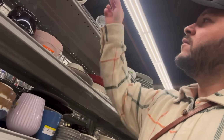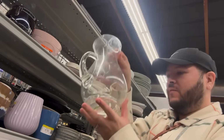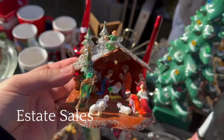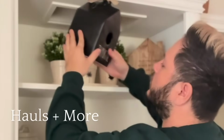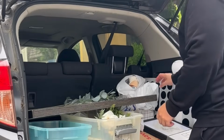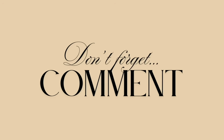Not all treasure is buried. Some of it's hiding right under our noses. At Golden Finds, we chase the forgotten, the vintage, the one-of-a-kinds, and bring them back to life. Every piece has a past. Here, it gets a second chance. Welcome to Golden Finds, where every find tells a story.